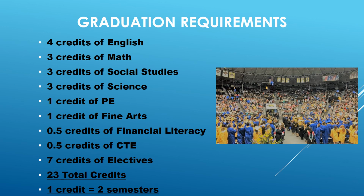These are the credits you need. Whenever choosing your classes, first ask yourself, does this class move me closer to the goal of graduation? And then ask yourself, how will this class help me reach my goals after graduation? Your grade level counselor and our college and career coordinator can help guide you in these decisions.